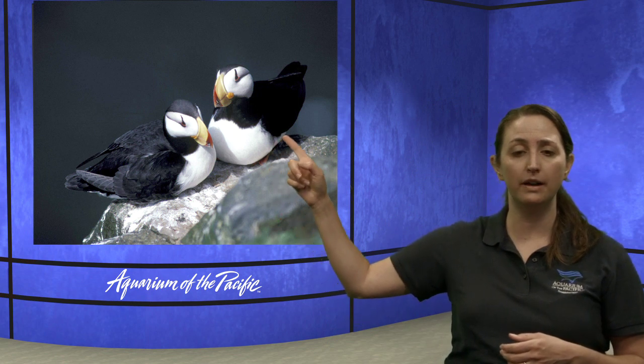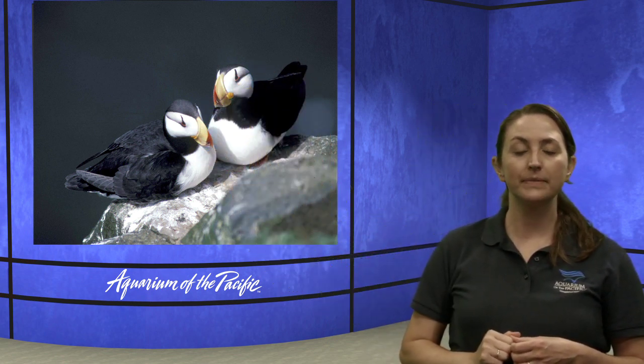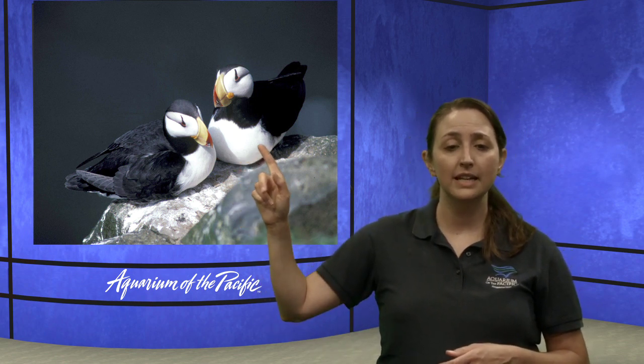That's, of course, after they have what they call a fledging, which is when they've grown in some of their adult feathers. Very similar to penguins, they do find a mate, sometimes for life, if they're successful at having and raising their babies. So they're pretty cool. So this is an example of that horned puffin.